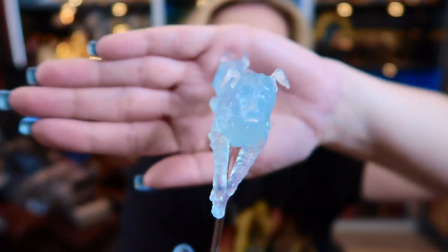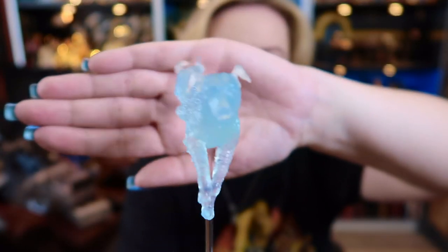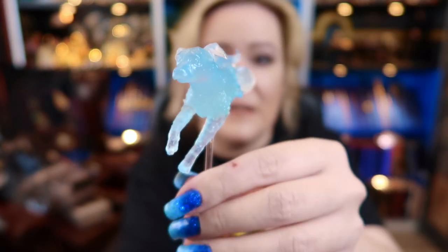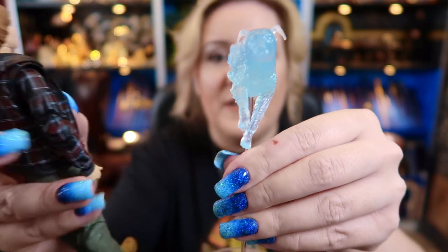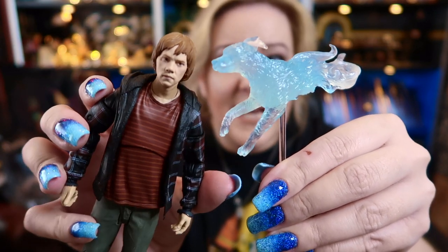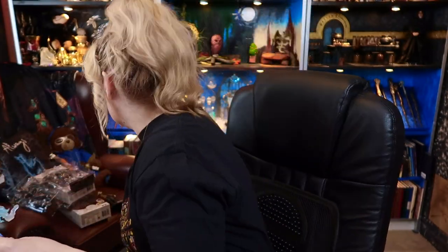So we have his Retriever. Not sure what it was. I think it's a Labrador. But we have his Patronus there, obviously. And then we have Ron. Ronald Weasley! We have Ron there. So they are very nice, actually. I think out of the three of them I've opened already, I like Harry's Stag Patronus, but I'm not keen on Harry. And I like Ron's figure and his Patronus.